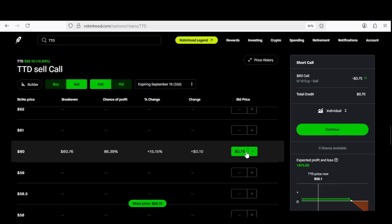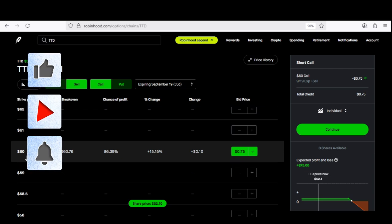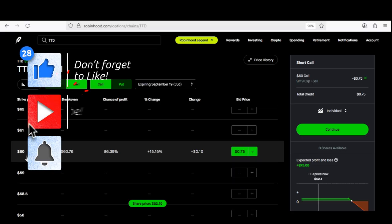Now, if the share price does go to the $60 price right now, you're still not going to be losing out, because you could employ a different option strategy, which is known as rolling your option. So you would not be losing your LEAPS option if you are assigned, but rolling is going to be for a different video. I don't want to make this video overcomplicated.